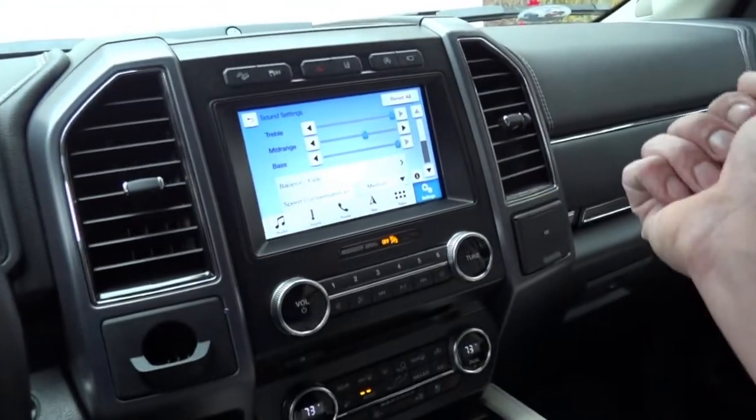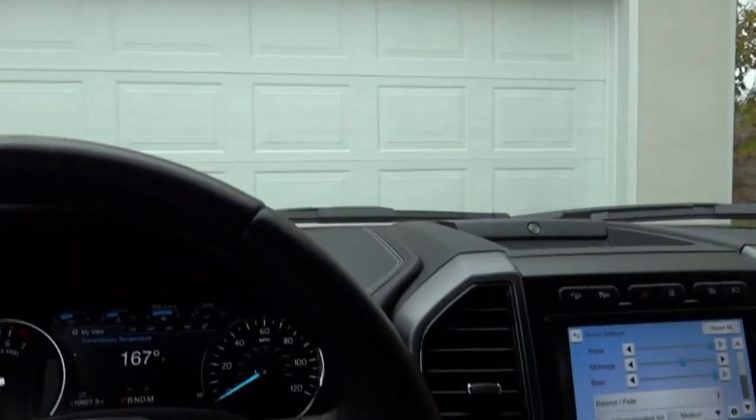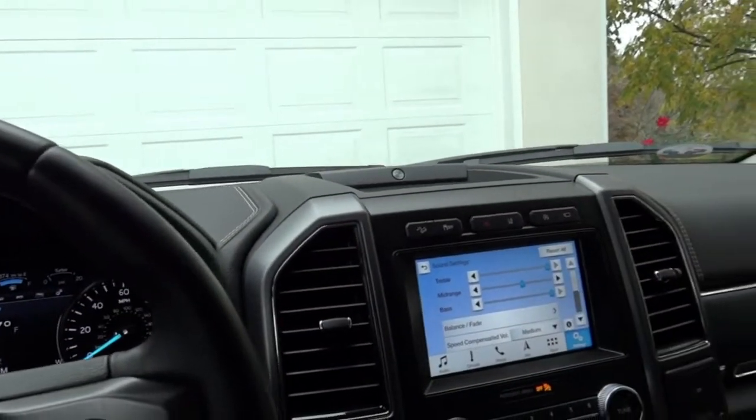Heated and cooled seats. We already talked about the massaging seats. The headlights are LED headlights. They work great. The fog lights are LEDs. They fill in that area right in front of the bumper fantastically. There's just so much great technology on this vehicle. I don't even know where to really start.